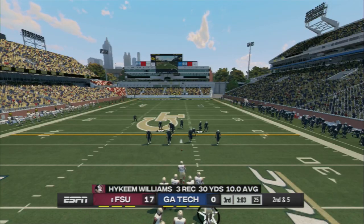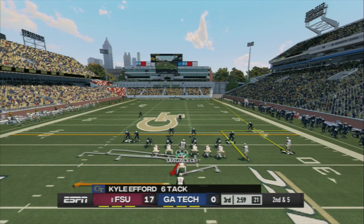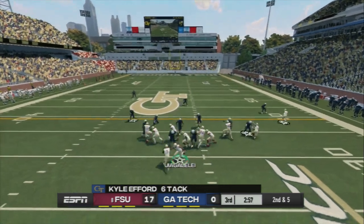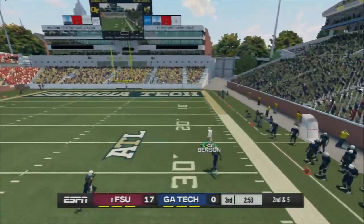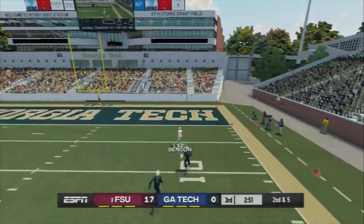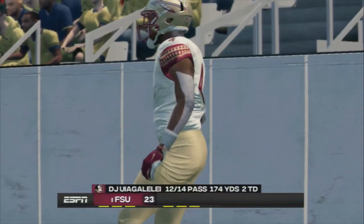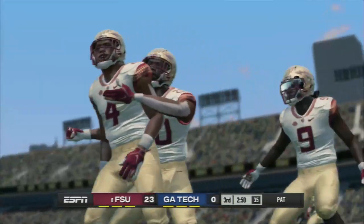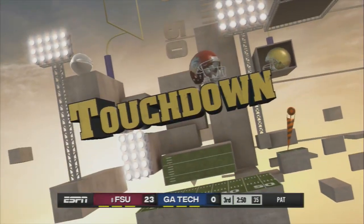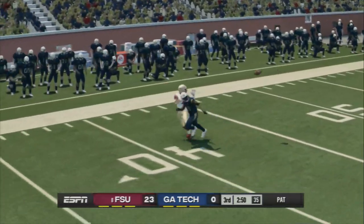From their own 33-yard line, it's second down. Let's go! Throws a bullet. Has it to the senior. To the 10. Touchdown. Big play. This offense just has so many weapons to defend. They've got some genuine playmakers.